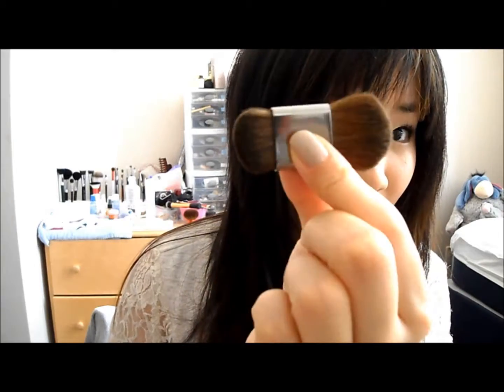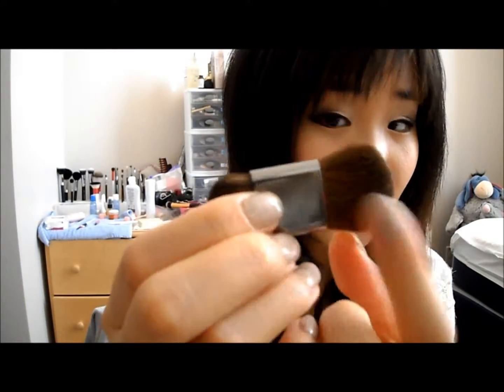The compact is just really nice. It's really easy to travel with. Also, I want to mention the brush that comes with this palette is really great. It's like this dual end brush. I like to use this part for the cheek color and this part for the highlighting. Unlike most palettes I've used, most of the brushes that come with palettes really are useless, but this brush is really great. So I think this is a really worthwhile palette.